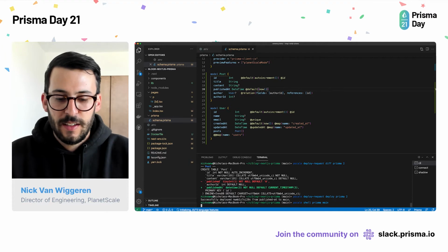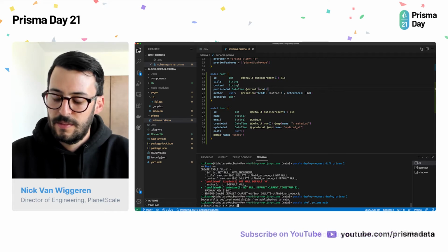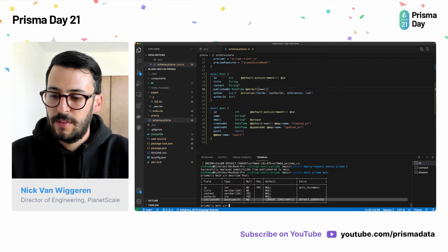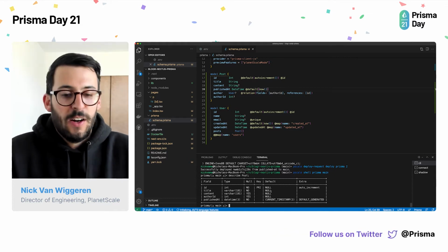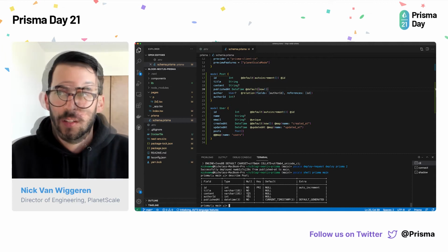Let's go look at the shell, hop into that MySQL shell, and we'll do a describe post table. And look at that. No more published, and we've got published ID as a datetime. Again, all your schema changes could be this easy. That's the power of PlanetScale.